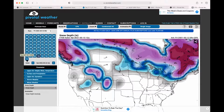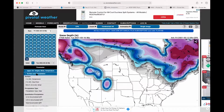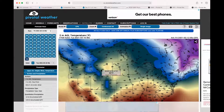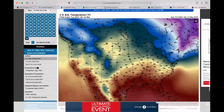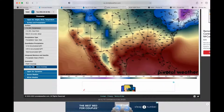How warm are we going to get if this were to actually verify? This is from 0Z last night, the CFS forecast. Again, this is totally a fiction, but it at least gives you a sense that the seasons are changing. We could have a temperature at 6 p.m. of 40 degrees. Can you believe it? 40 degrees and fog with drippy melting snow. Wonderful. You don't have to make it sound all that bad, John.